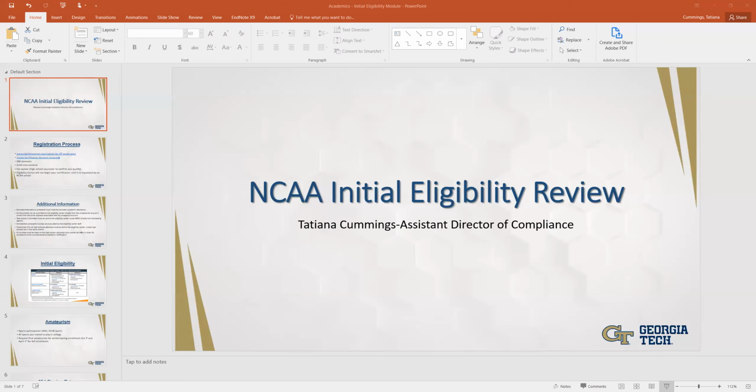So now we're going to get into initial eligibility, since I've gone over basically all the basics in regards to the Eligibility Center and everything they're looking for. So right now, for those who enroll 2021-2022 and 2022-2023, these are the requirements that must be met in order for you to qualify to be a Division I student athlete. So the first one is full qualifier status. So that allows you to receive.